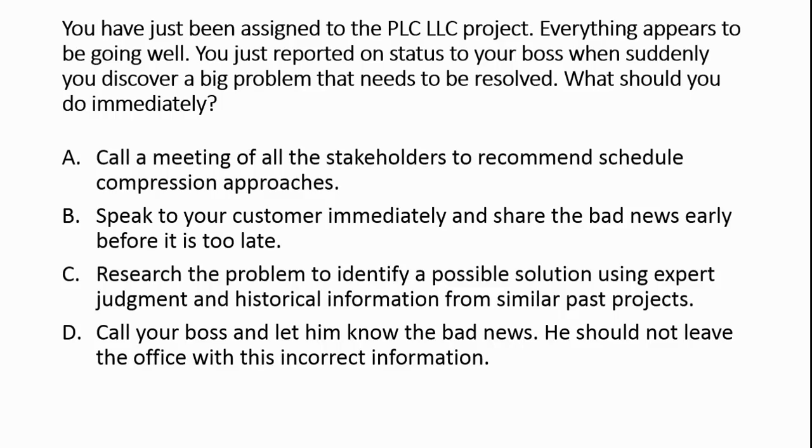We don't know whether it's a schedule issue. We don't know if it's a scope issue. So A, B, and C are rather presumptuous in that we don't really know what the problem is. We can't assume it's schedule. We can't assume it's bad news. We can't assume that the news has anything to do with the project status. What we do know is that there's a problem that needs to be solved. So C is really the best option.